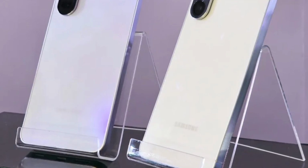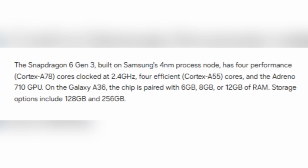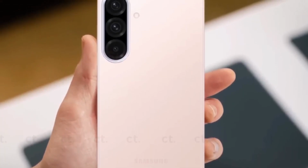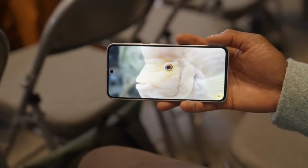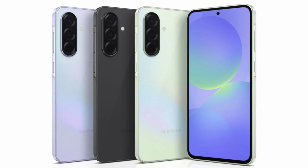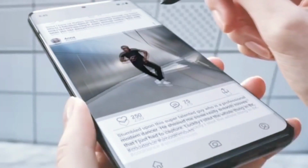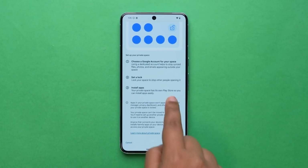The processor consists of 4 performance cores based on the Cortex A78 architecture, clocked at 2.4 GHz, and 4 efficiency cores based on Cortex A55. This setup balances speed and energy efficiency, making the device capable of handling both demanding applications and everyday tasks without excessive battery drain. The Adreno 710 GPU handles graphics, making the Galaxy S36 suitable for gaming, video streaming, and other media-intensive activities. When it comes to memory and storage, Samsung is offering flexibility.